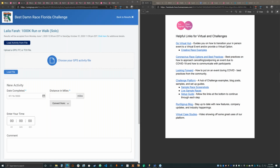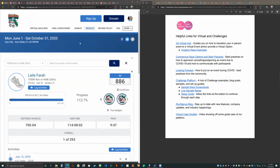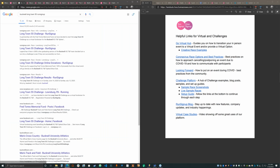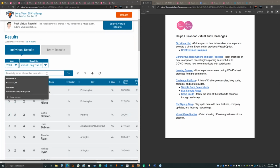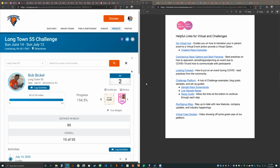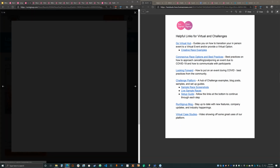Matt, what about photos? Yeah, so photos are another great way. I don't know if I have photos on here. I didn't prep for a photos talk on this one, unfortunately. If you go to the Bucknell Longtown 55, and then results, and then search for me. So we do allow users to submit their own photos when they log an activity. So Bob, these are great, I love them. So Bob's uploaded some really cool Glory Days photos.